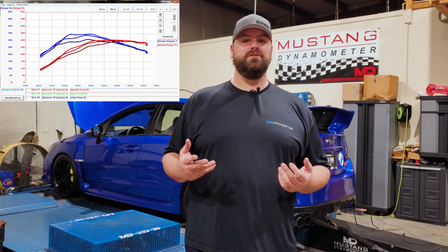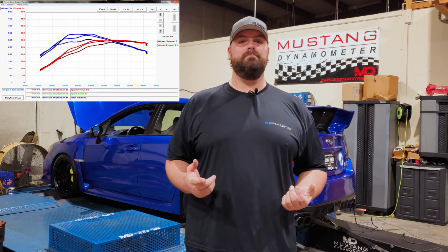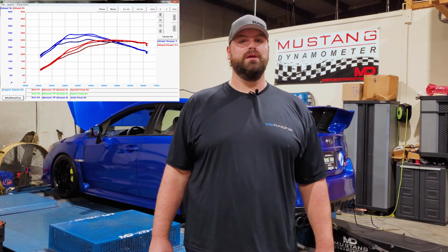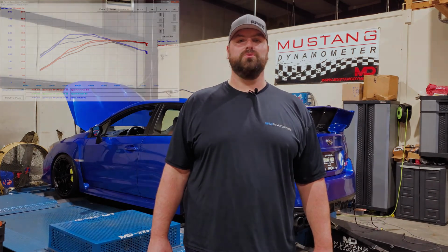Well, as you can see, the car performed well despite the very wet and humid day here in South Carolina. On low boost, we made a best pass of 297 horsepower, 313 torque. Medium boost, we made a best of 304 horsepower, 345 torque. And on the high boost setting, we made 310 horsepower and 351 foot-pounds of torque.